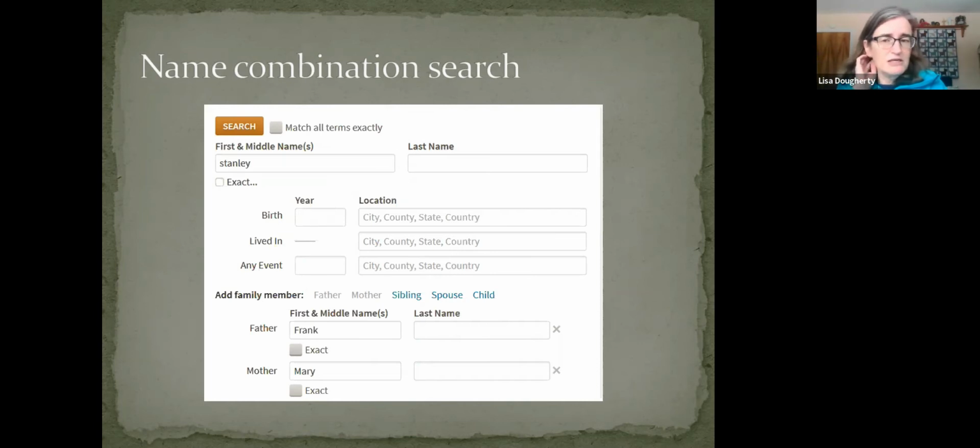You could also add a location to this. You could put "lived in." So if you know that your ancestor lived in Albany, New York, you could put that in there. If you know that Stanley was born in Massachusetts, you could put that in there to further narrow it down. But don't be afraid to put data in and out as you search.